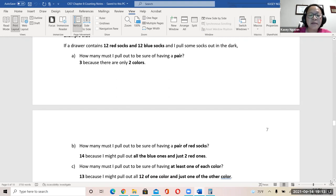Then how many times do we need to pick to make sure that we get a pair of red socks? Well, there are 12 red socks and we want a pair. So we have to go 14 times, right? Because we can pick all 12 blue and then the next two will be red. So the worst case scenario is 12 blue and then two red, okay?